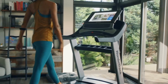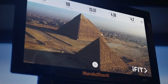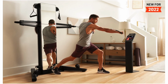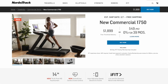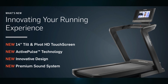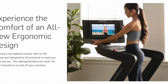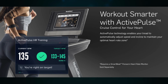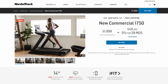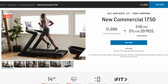So last week, we found out that NordicTrack had silently added newly updated and improved versions for sale of their S22i bike, Commercial 2450 treadmill, and Fusion CST Studio. Well, this week, we can add the Commercial 1750 treadmill to that list as well, which includes a new, better looking design with a lower step height, an improved tilting and rotating screen, improved speaker system, new active pulse tech, which allows the workout to be automatically adjusted based on your heart rate, and the new faster incline-decline motor they seem to be adding to all of the brand new 2022 models.